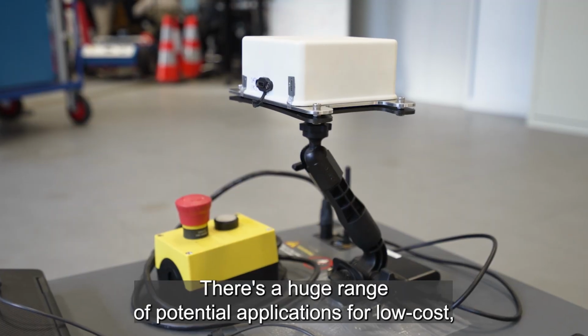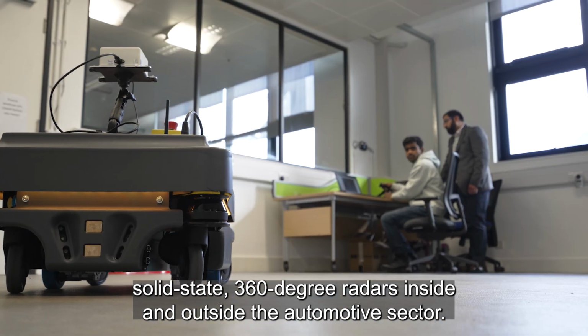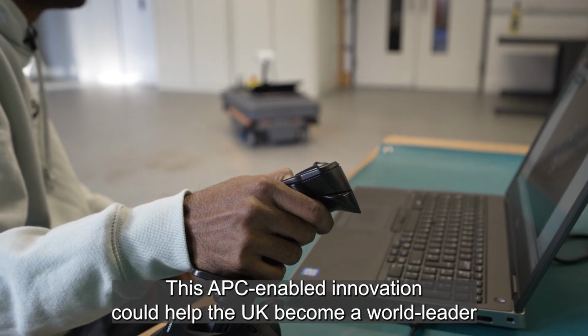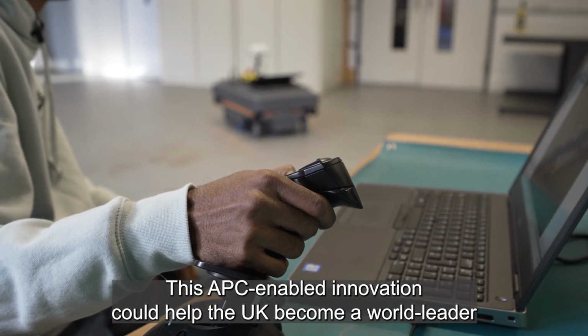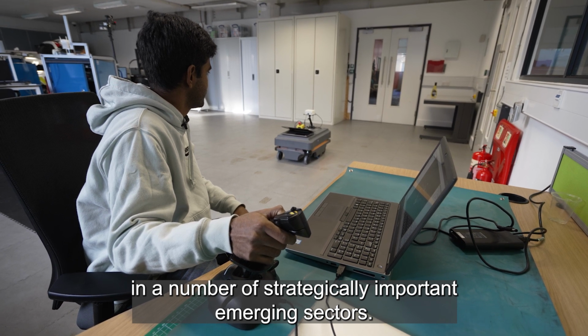There's a huge range of potential applications for low-cost, solid-state 360-degree radars inside and outside the automotive sector. This APC-enabled innovation could help the UK become a world leader in a number of strategically important emerging sectors.